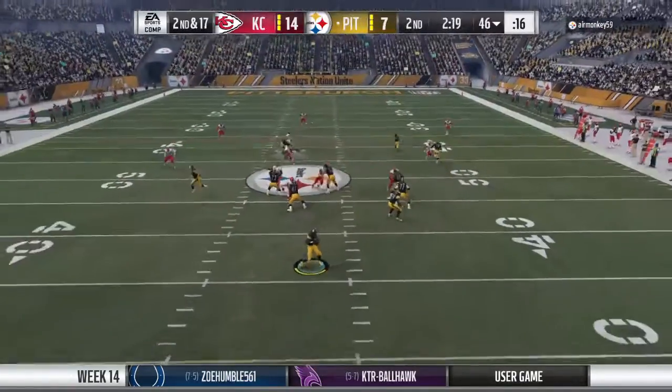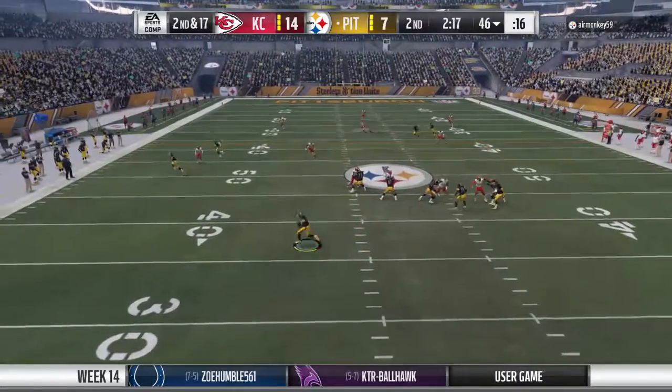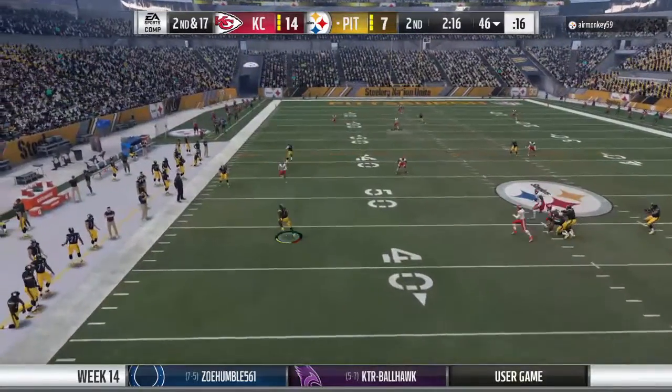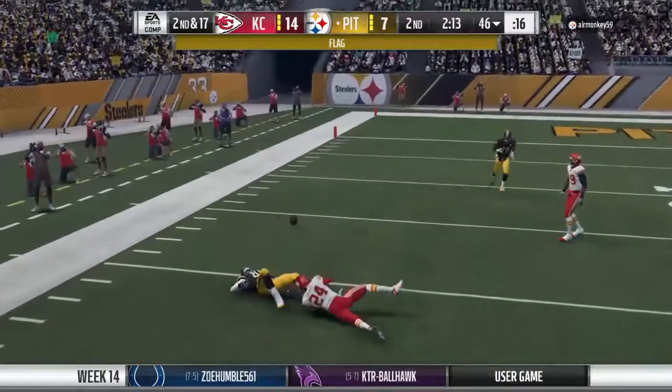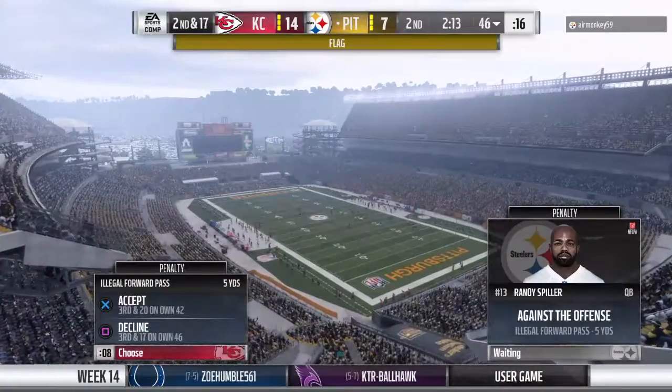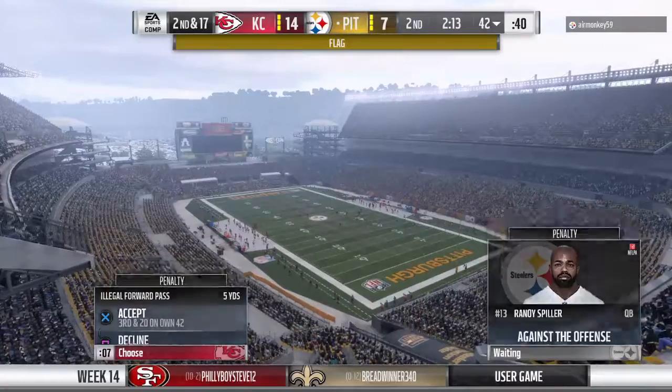Here's a play fake as they set up to throw. Dancing to his left. Now he'll let it go on the run. Deep left side. And that's going to wind up incomplete. However, we do have a flag down.